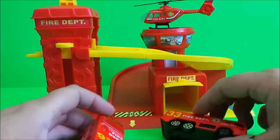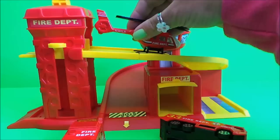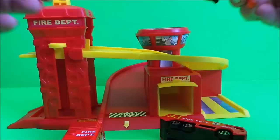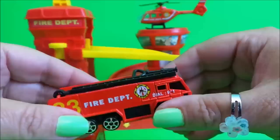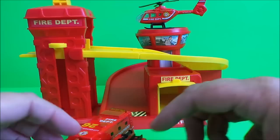Let's see if we can send down the helicopter as well. No, maybe not, it's going to get caught. I might have to do that by hand. No, that's not such a good idea. That one can stay on the helipad. So let's have one more go with our vehicles. So here's our fire engine. And here's our explosive unit. Whoa, smashing into the fire engine there.